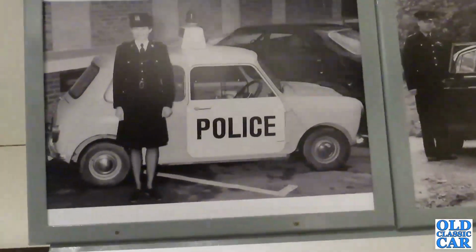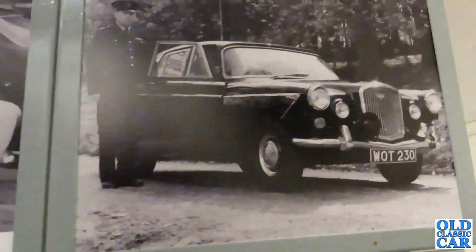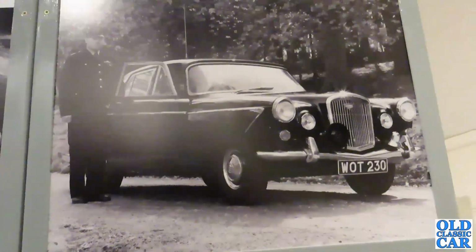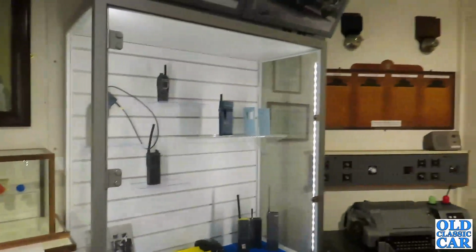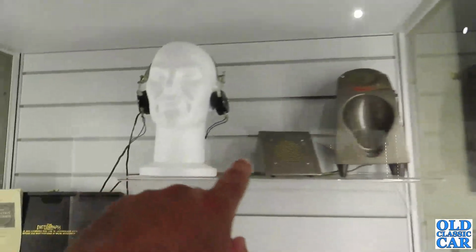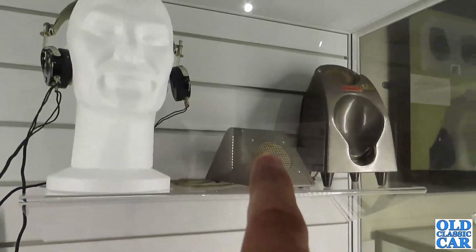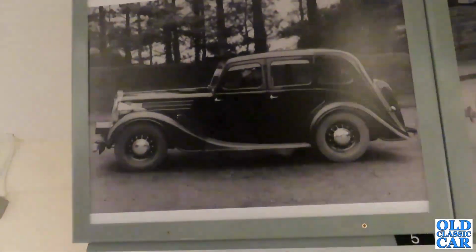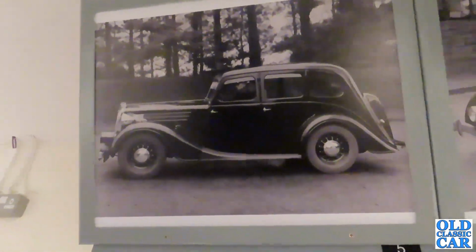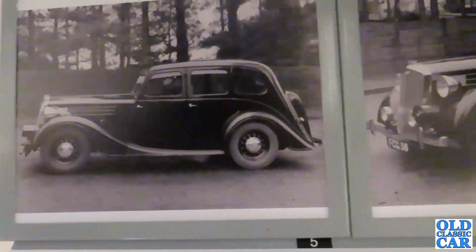Young lady there with another Mini. Wolseley, is that a 6110? Various bits of police equipment. I've got one of those in the garage. That speaker, I wonder where it came from. Got more views of either late 30s or early post-war Wolseley.